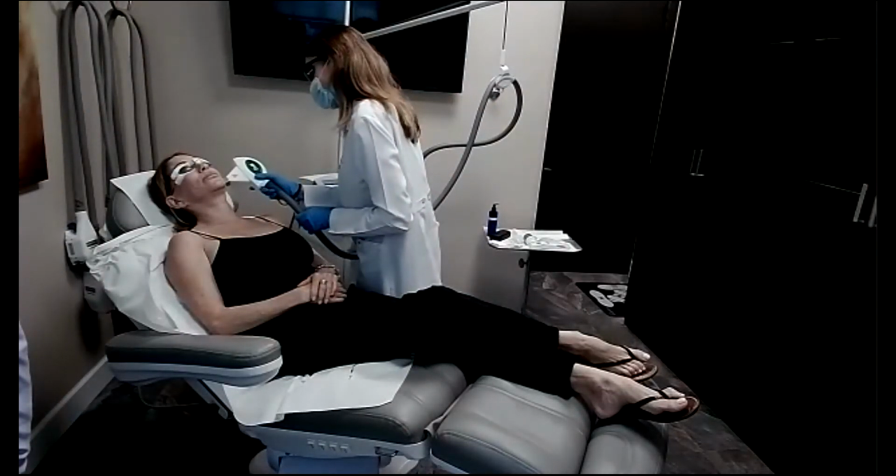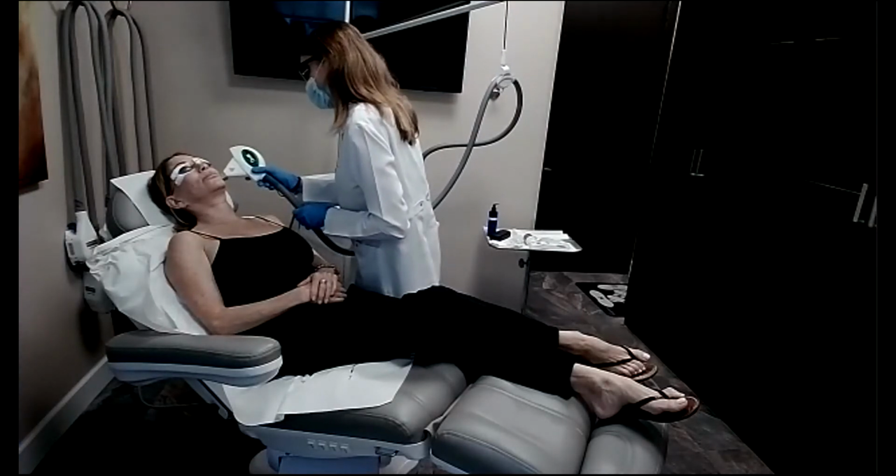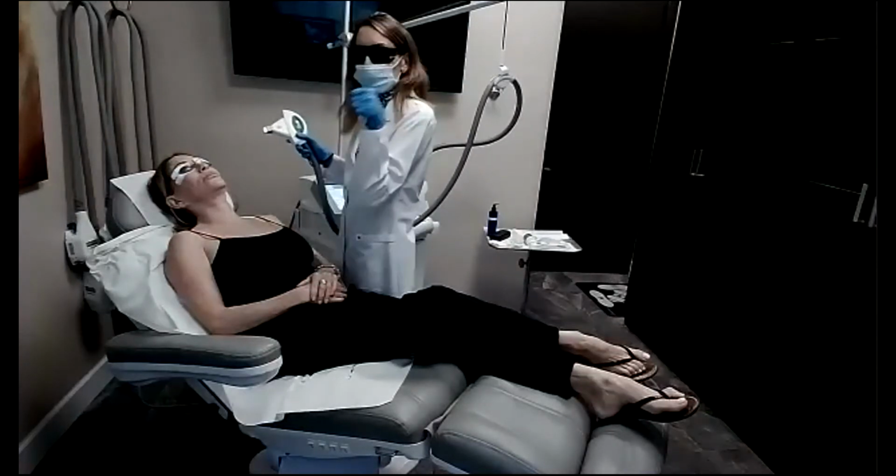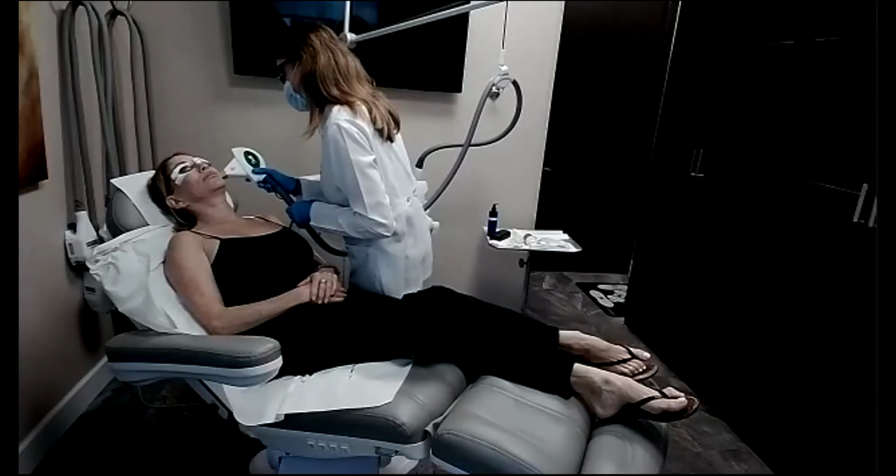So throughout this treatment, you'll see Lisa lift her glasses just to take a peek at the skin, because what we're looking for is that pigment to get a little bit darker. So that's where Lisa knows she has her endpoint.